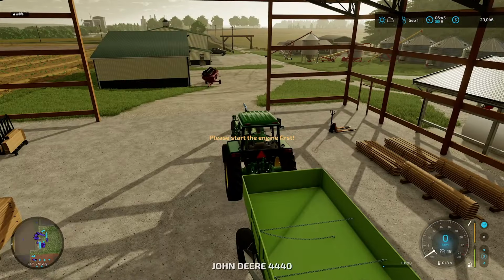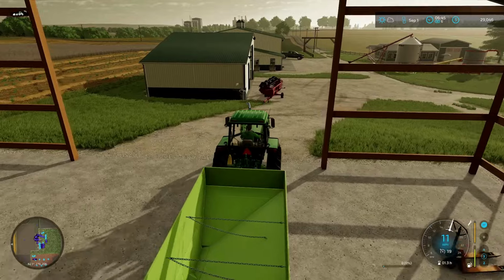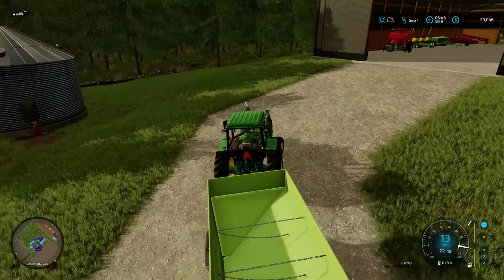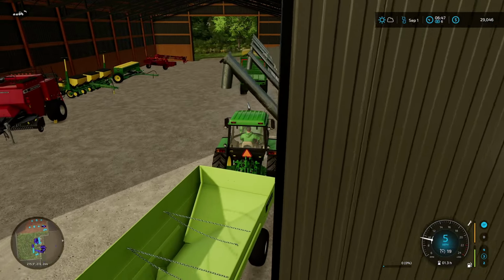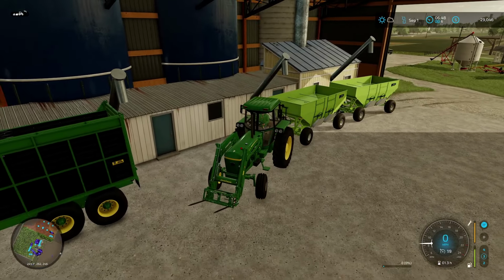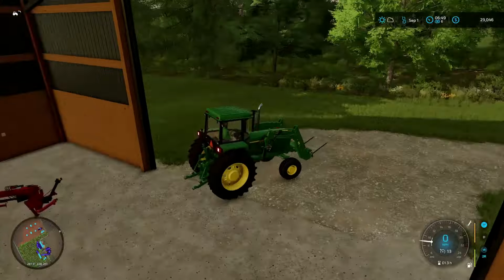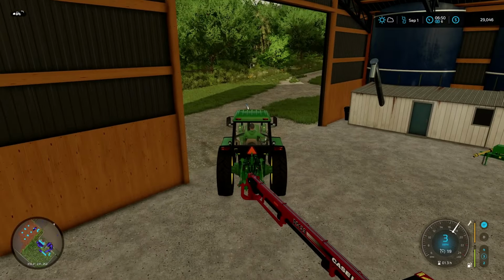All right, let's jump in the 4440 here. Hooked up to that header, bring that guy into the shop. Mark, I would put the parkers back where they were originally first. Then we'll go put the header away. So let's do that. We are done with these guys for a while, so might as well. And then I'm thinking about it, the next thing on my list here is to hold down that grass and get some hay going, so let's grab this while we're here. Save a trip.